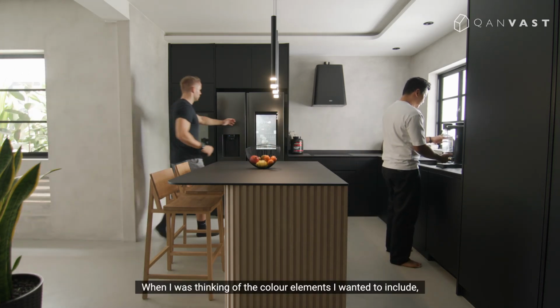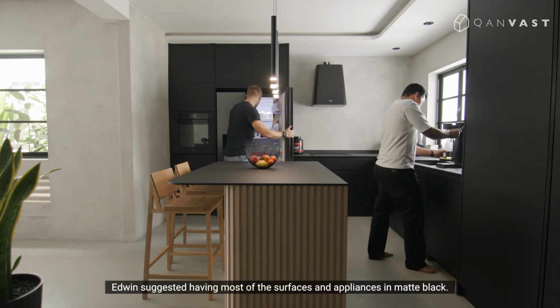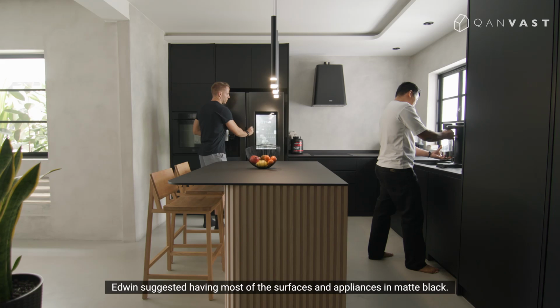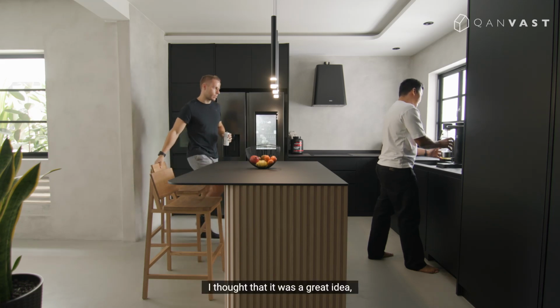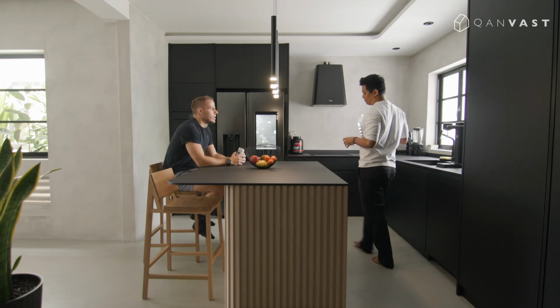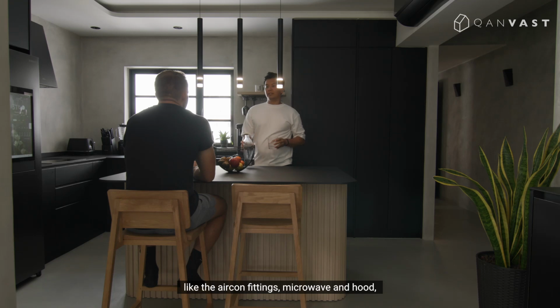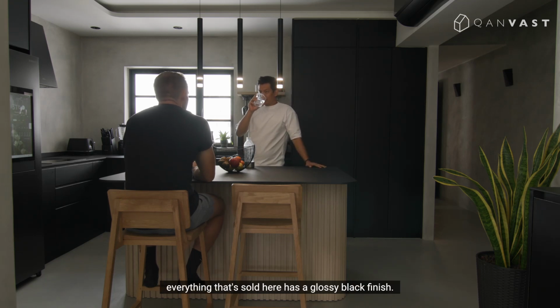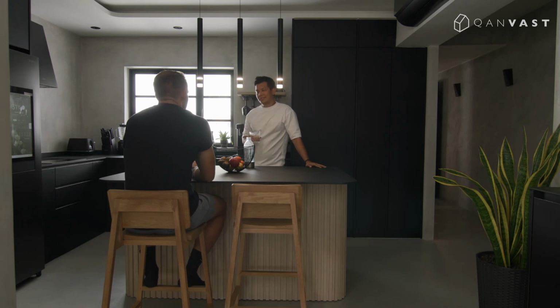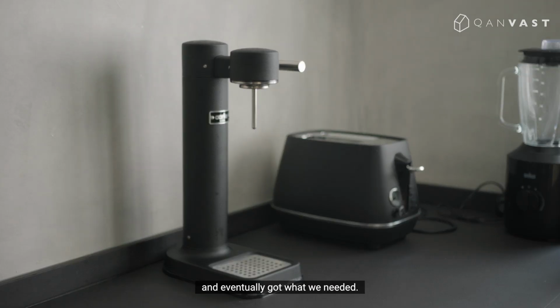When I was thinking of the color elements I wanted to include, Edwin suggested having most of the surfaces and appliances in matte black. I thought it was a great idea, and we went all out to get everything in matte black. It was tough because most of the appliances like aircon fittings, microwave, and the hood, everything that's sold here have a glossy black finish. But my heart was set on it, so we spent a few months sourcing for matte black appliances and eventually got what we needed.